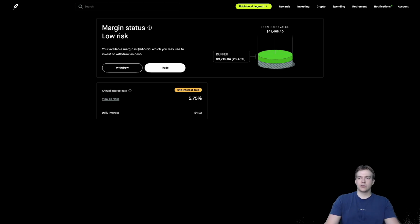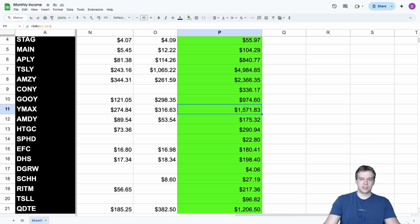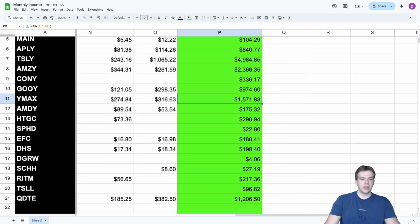And if we take a look, like I said before, I've been investing into YMAX and QDTE for a while. I've had YMAX back in 2024. As you can see, I've earned $1,571.83 from YMAX so far since 2024. This is at the end of 2024. And from QDTE, I earned $1,206.50 by the end of 2024. And you could see that I owned these funds.